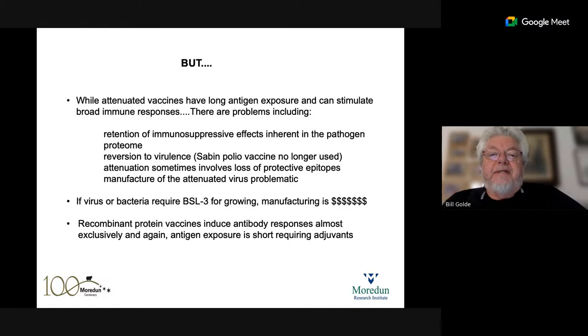The problems with live attenuated vaccines, the example I talked about in the Sabin polio vaccine, is that there's always the possibility for reversion to virulence, and then you're not vaccinating, you're spreading disease. Often the attenuated strains retain the immunosuppressive effects of the pathogen. That's clearly the case in PRRS, porcine reproductive and respiratory syndrome virus, a big problem in pigs. The vaccines, even though they're attenuated, still have all the immunosuppressive effects of the virulent virus. And then conversely, sometimes in the attenuation you lose the protective epitopes, and obviously you reduce the effectiveness of the vaccine by losing those epitopes. And of course, if they require BSL-3 for manufacture, it's a very, very expensive vaccine.